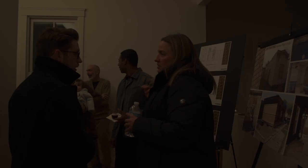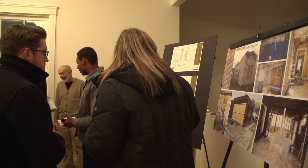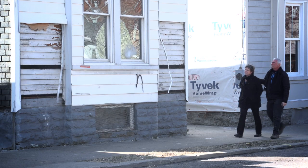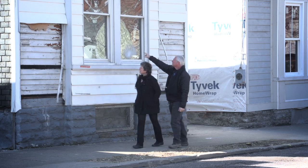It's been a really fun past 12 months being able to be part of this creative process that's been going on with Sarah and Adam in terms of taking these homes and recreating them and making them into something really, really special. We're so excited to be the first buyers of one of the homes here at Shotgun Row here in Covington. We've been looking in Covington for a couple years for property, and when we found Shotgun Row, we knew that that was it. And we love the Cove.